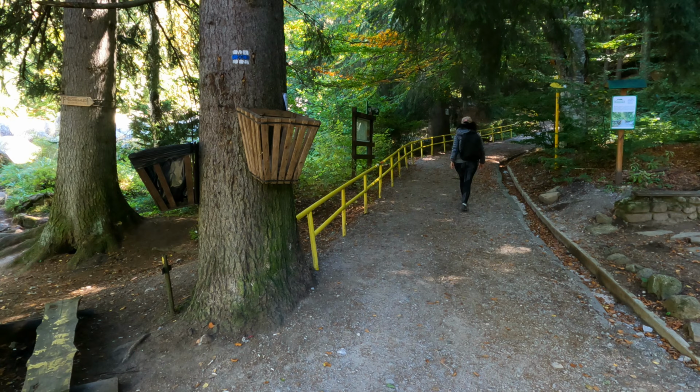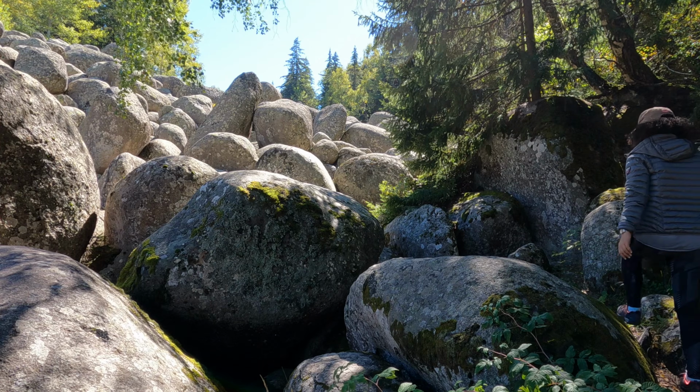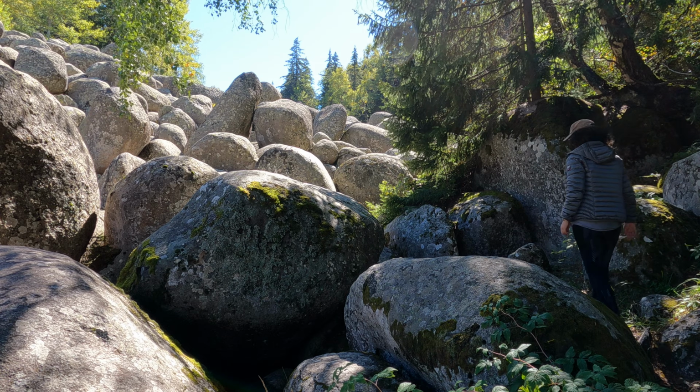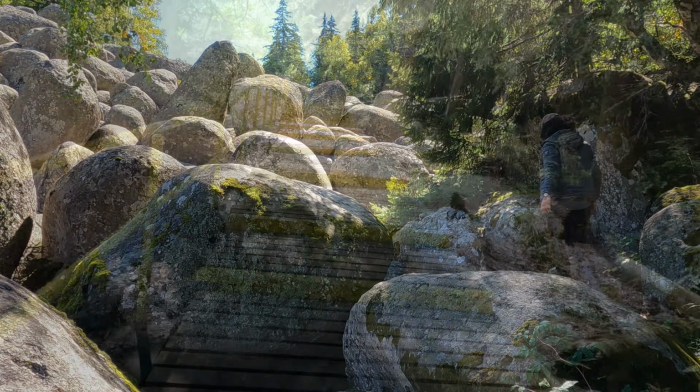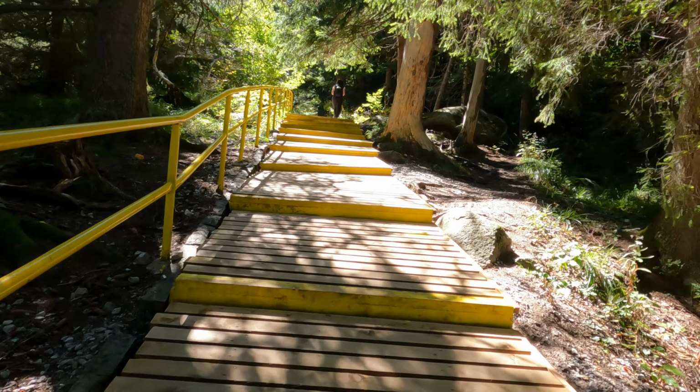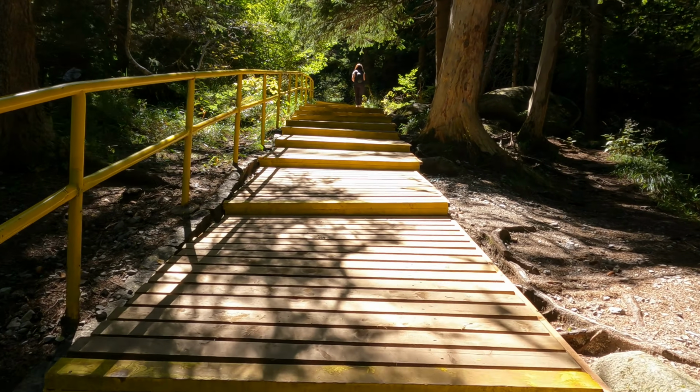Let's explore a little bit. From here, there are several routes to choose from. You can climb the Black Peak, Cherni Vrh, or you can go to the Hoof, Kopitoto, where you can enjoy some of the best panoramic views of Sofia.